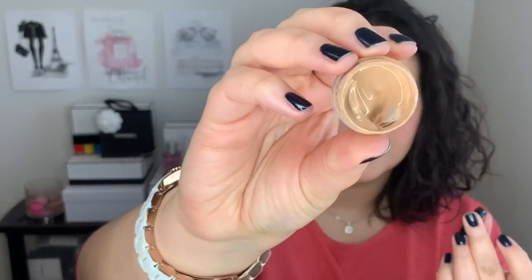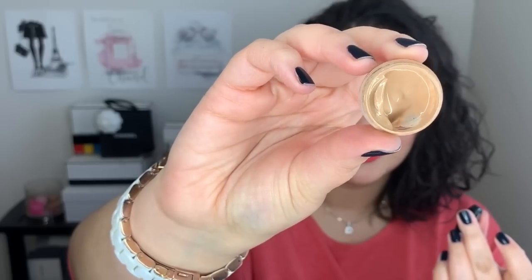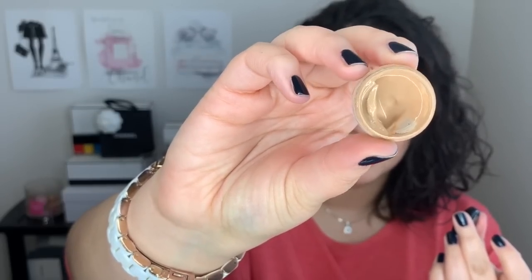The foundation comes in 30 shades, the coverage is light, the finish is natural, and the formula is liquid. However, I found that it's more on the thicker liquid side. Some liquid foundations are very runny. This one was almost creamy, as you can tell here. I've been using this for a while now, but you can tell that it's not a pure runny liquid. This product is also free of parabens, sulfates, and phthalates.